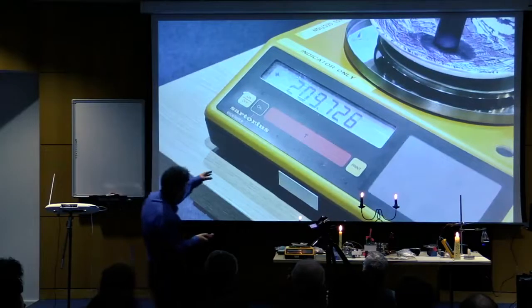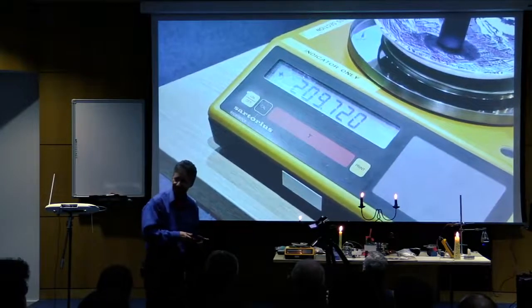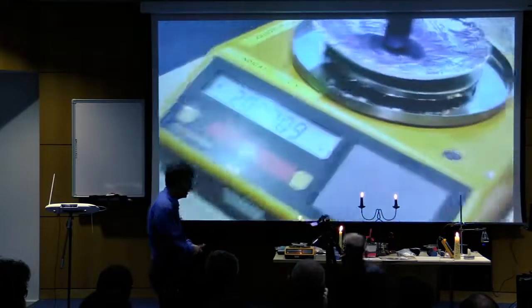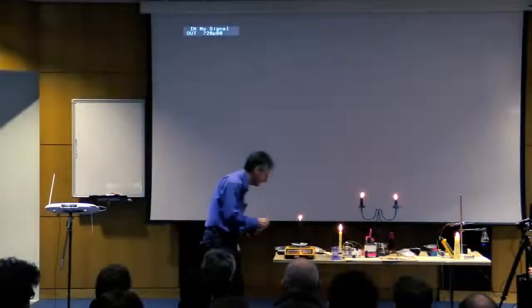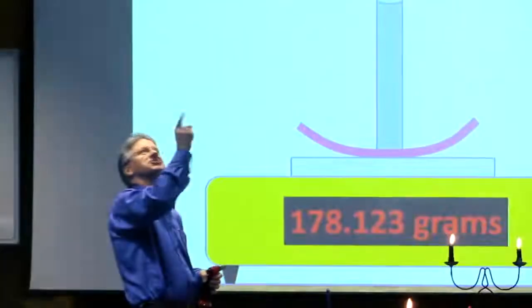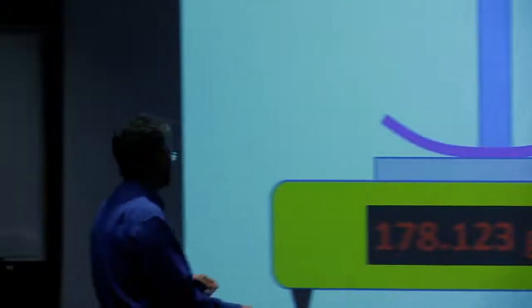So 209.7, it's coming down by, I think, a couple of milligrams a second or something like that. That's very typical for a flame, 2 milligrams a second. Thank you very much, Andrew. But isn't it beautiful precision measurement, that you can actually see it happening live? I love that. That's wax, not smoke.